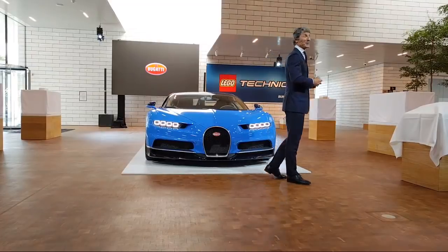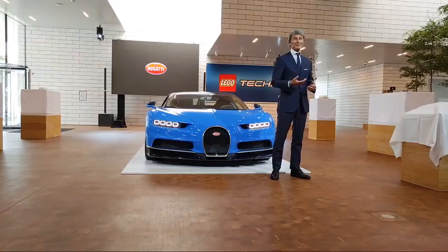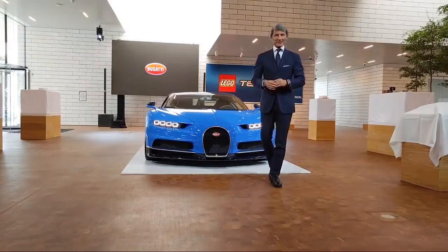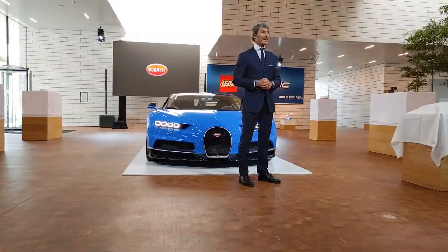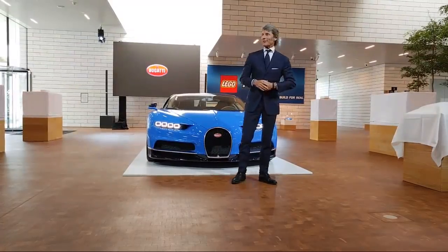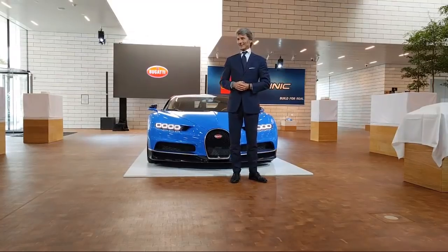So, and therefore I'm really impressed what the teams have done, both the Lego team and the Bugatti team, to create this model. So I'm really excited, and I hope that this will have the success it deserves. Merci et vive la marque. Thank you.